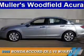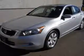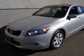Presenting the 2008 Honda Accord. It's powered by front-wheel drive, a 3.5-liter six-cylinder engine, and a five-speed automatic transmission.